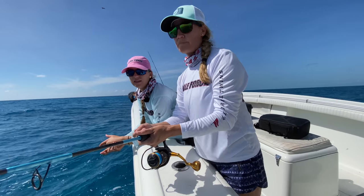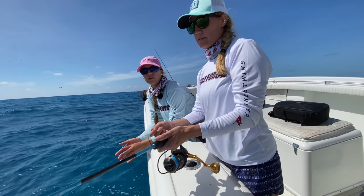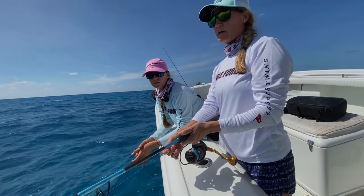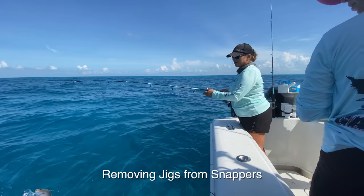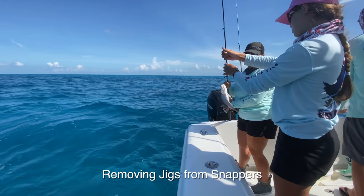When a fish comes to eat it, he's going to attack it, and you're going to feel it. Then you give it 3 to 5 seconds of letting him eat the line, and then you close your bail and reel. Small? Keep reeling. He might be small. Nice. So that's a mangrove snapper, and he's going to be too small.